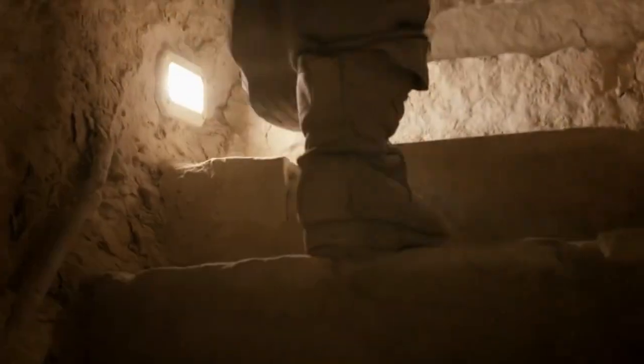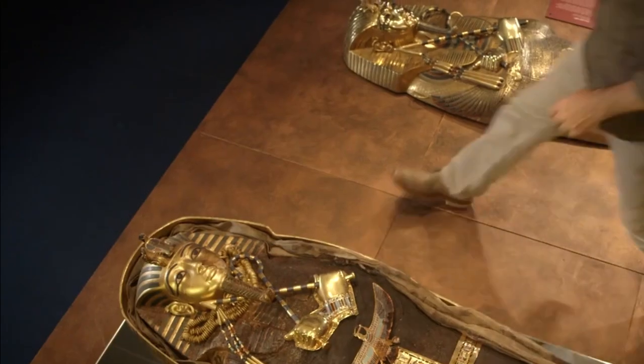First, let's look at an interesting fact about ancient Egypt. Have you ever wondered what the net worth of the Tutankhamun mask is? Pharaoh Tutankhamun's death mask is worth around $2 million.